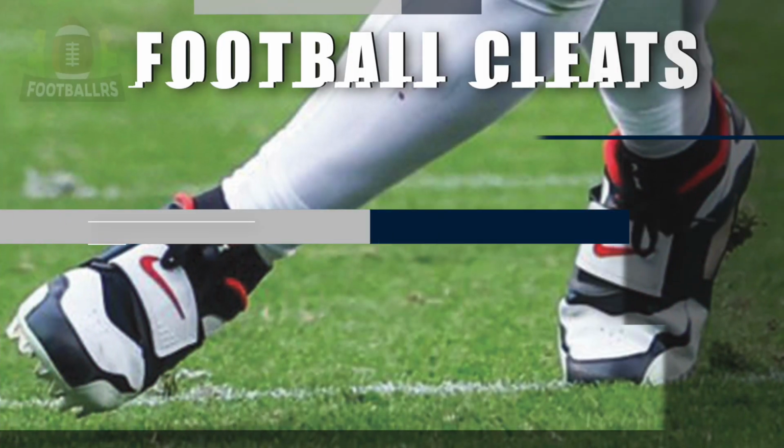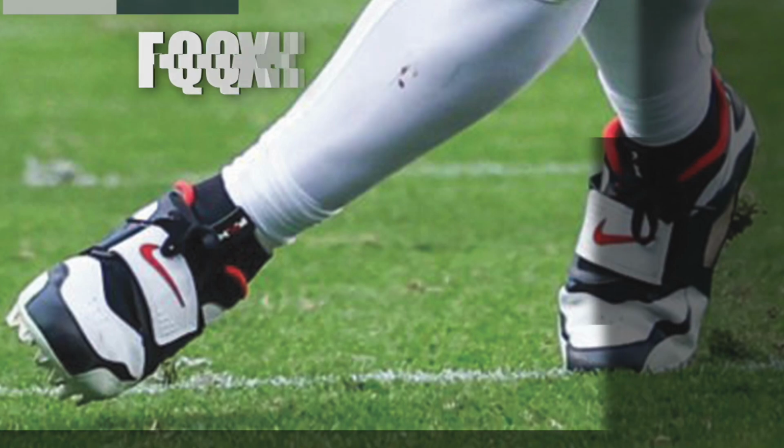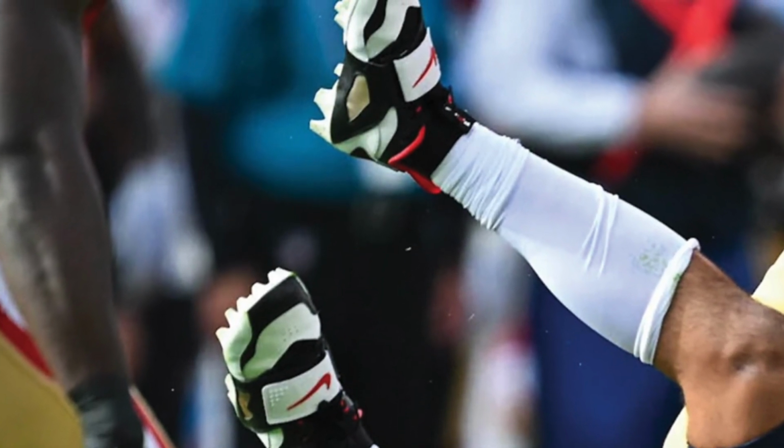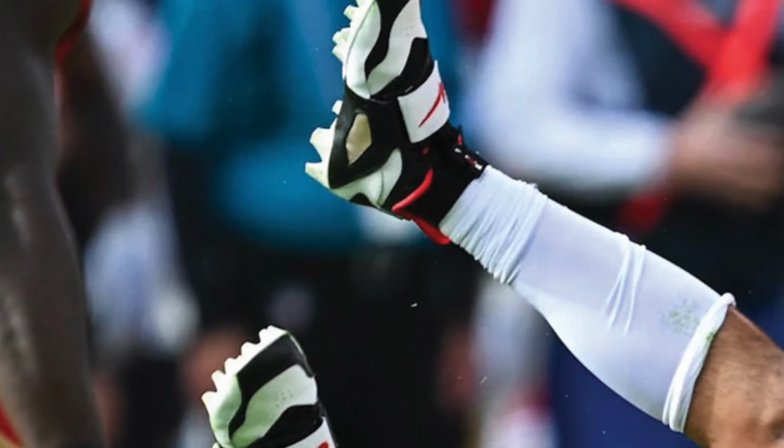The next pair that JSN has pulled out this season is the Nike Diamond Turf 93. He wore these in a white, black, and red colorway, and this colorway was inspired by Deion Sanders' time with the Niners, and I believe these cleats are going to release to the public in a couple of months.